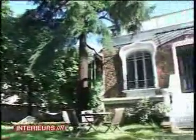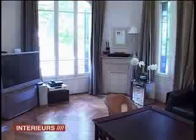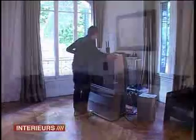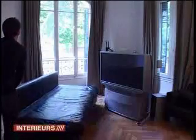The shopping's done. Time to get down to the heavy work. For me, one of the best features in the house is the old fireplace. My first thought was to change the layout of the room so that the sofas and seats gather around the fireplace, which is the opposite of how it was before.